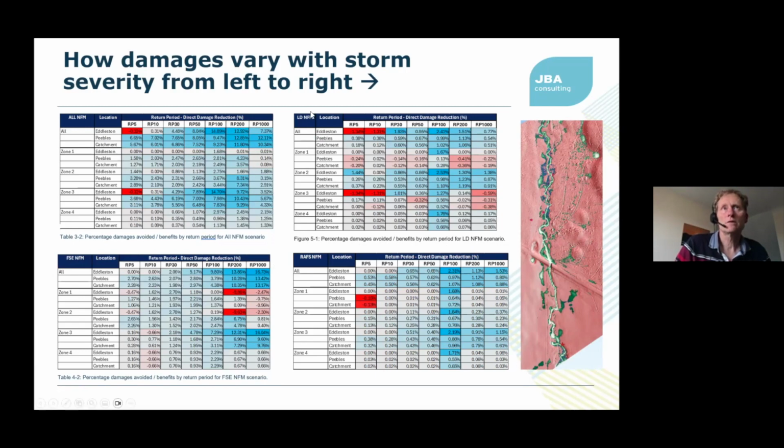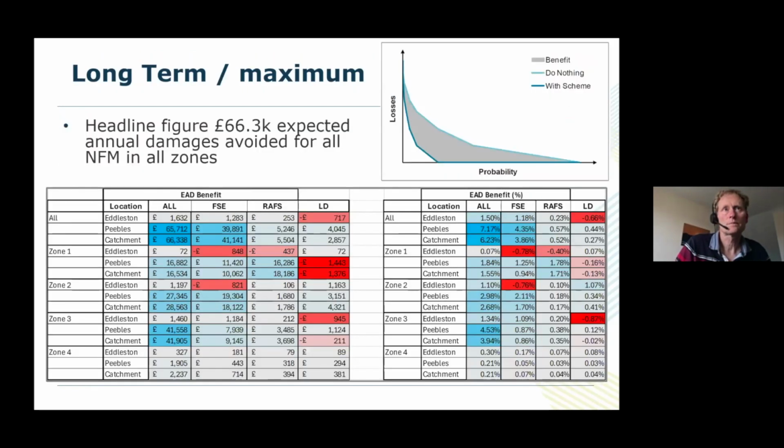And the other tables are for when we just look at lateral flow deflectors, or a floodplain storage enhancement, or runoff attenuation features. Sometimes we get disbenefits, they're negative. That could be when we, for instance, slow down a faster rising part of the hydrograph, which we might want to allow to pass through. So zone 1 was found actually a place to avoid storing water in significant amounts.